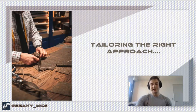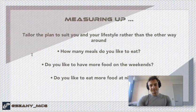It's like going in to get a prescription, and the doctor doesn't even ask, well, what's wrong with you? Just gives you a random prescription. How is that going to work? So I want you to get used to that. We have the guideline of a calorie deficit, but what we're trying to do is tailor to that person's life so they can be more successful.